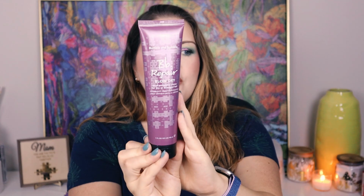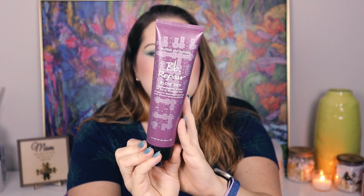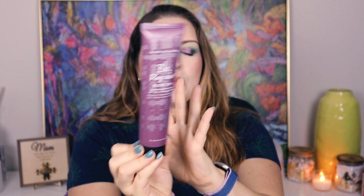I finally finished off from Bumble and Bumble. This is, there we go, my BB Repair Blow Dry Cream. I really like this a lot. In fact, I miss it quite a bit. I'm going to use up the Kerastase one that I have that I'm using right now, but I can already tell I don't love it as much as I love this. This is just my absolute favorite.